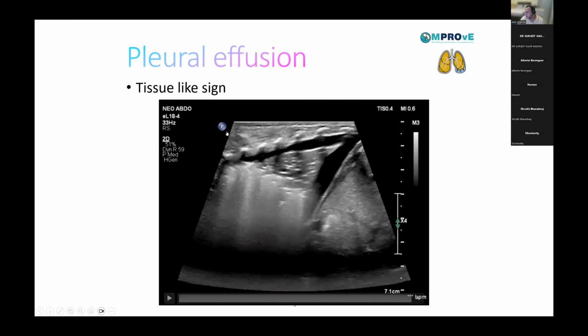The normal images with a hockey stick or a linear probe might give you 3 intercostal spaces with 4 ribs, but actually with an extended scan, 1, 2, 3, 4, 5, 6, 7, I can see 7 ribs. I can see virtually the whole of the lower half of the lung.